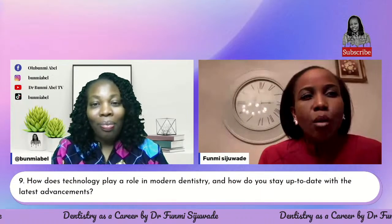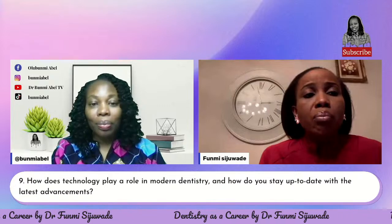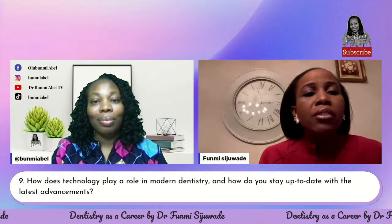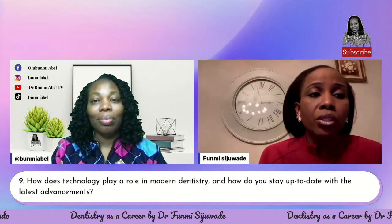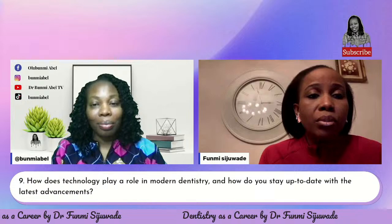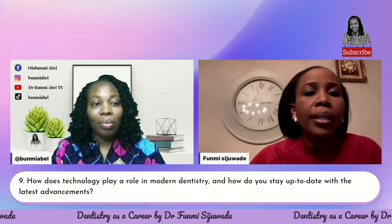easier to an extent, but it helps us get better results in what we do. So instead of taking an impression, which people call a mold, when you go in and I say, you need a crown, I need to put this material in your mouth, we have digital scanners now. Instead of posting the impression to the lab, the scan gets uploaded to the lab seconds after you do the scanning. So that has really helped.